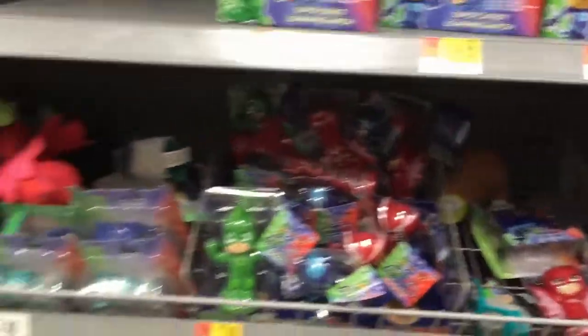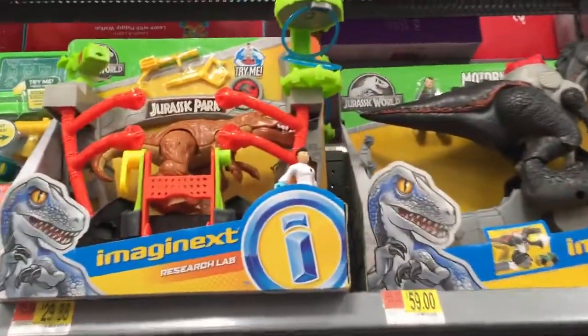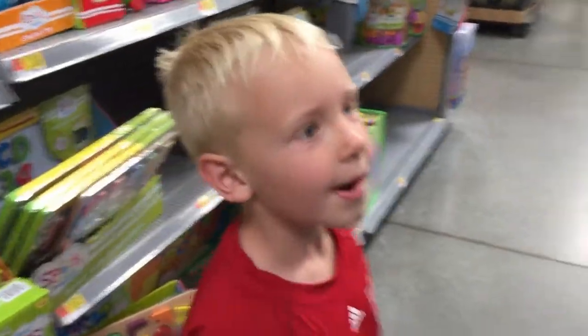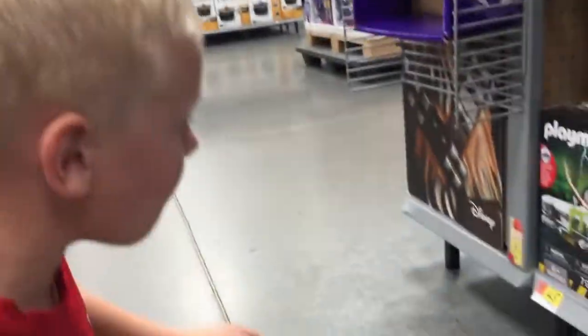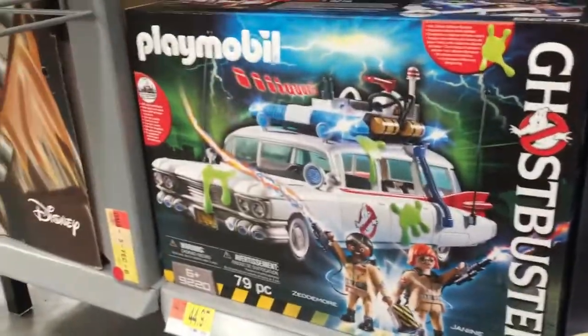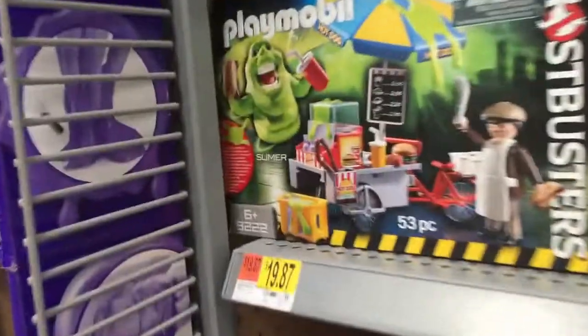PJ Masks stuff. Oh, this is $15. I want to see the eggs. Look at the Jurassic Park thing. Oh, wow. Whoa! What do you think of that, dude? You're going to be a Ghostbuster for Halloween, huh? Yes. What do you think of that set? That's cool. Okay, there's Slimer. Yay, Slimer.